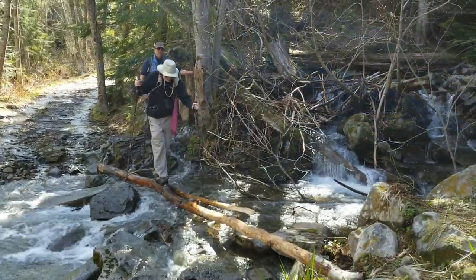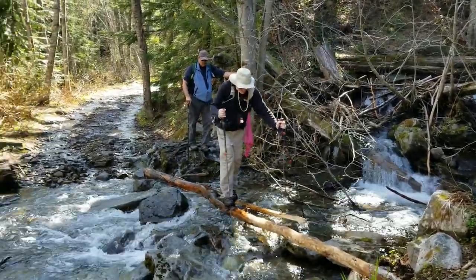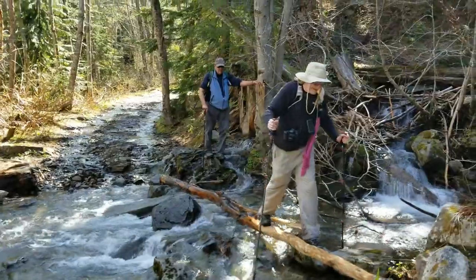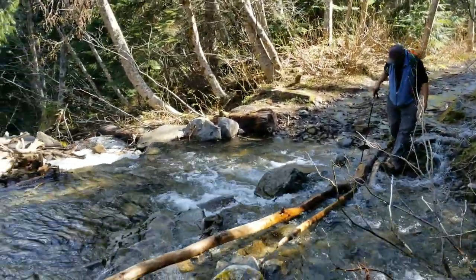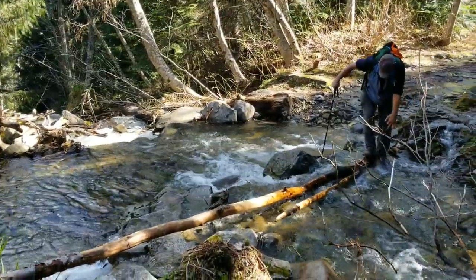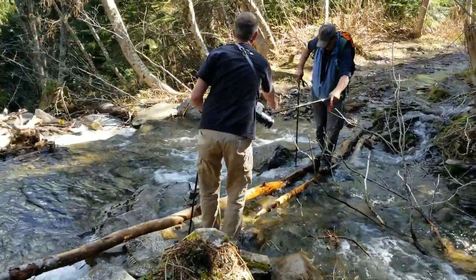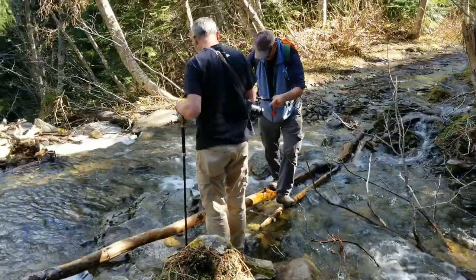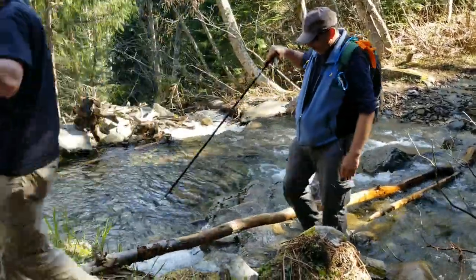Hey, Debbie. Stanley's the last one. Stanley, you want another pole? Oh. Teamwork. We thought this was going to be a nice short hike up here, so you only brought one pole up in the car. All right, everybody made it across. Woo!